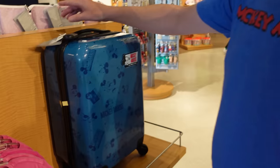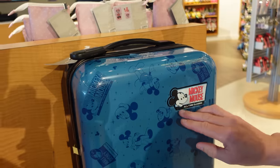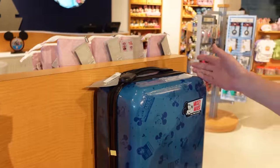I've already looked at that, $159. It's nice, it's amazing, isn't it? Just to think that that's going to get scratched. Is that like a plastic coating on it? When you touch it, you feel possibly that it comes off. And then it's shiny and then it gets scratched.